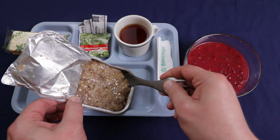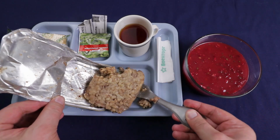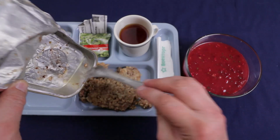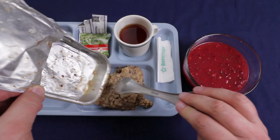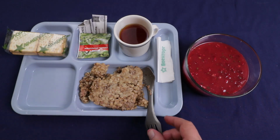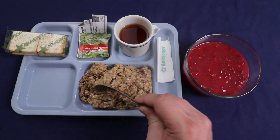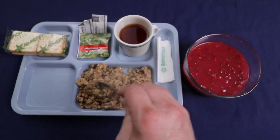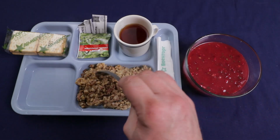Get this out onto the tray. Hopefully I didn't scorch the bottom too much. I usually don't. That's what I like about using a stove compared to using the actual foldable stove with the fuel tabs. It really didn't scorch anything. Break this up a little bit. Seems a little soft, but I can definitely tell it held up a lot better than the rice with chicken and vegetables. Rice gets mushy really quick.